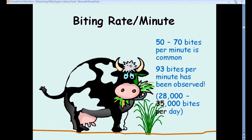If they have to search through thorn apples or other kinds of shrubs to find an area that has enough grass, that's going to slow down their biting rate. So really, we're talking about letting them get in there, as I had in that photograph, put their heads down and just go to work.